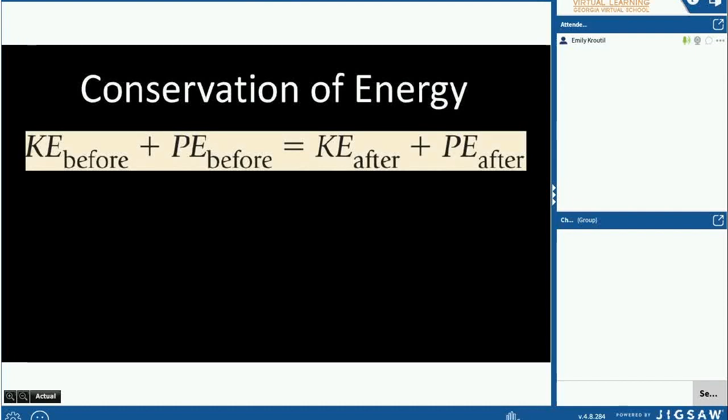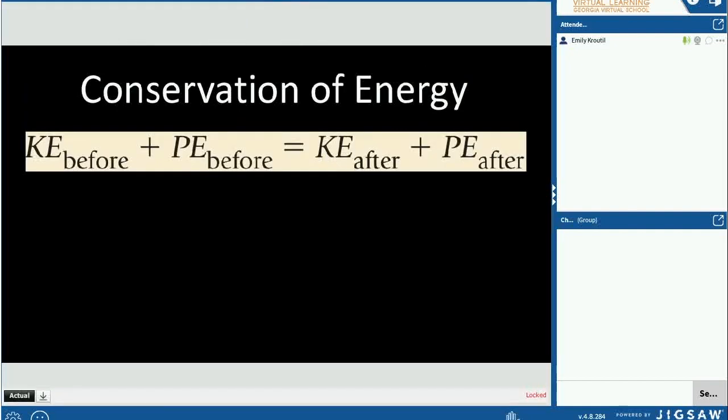So basically it's saying that the energy before whatever is going on is equal to the energy after whatever is going on. Now it's possible that you could have kinetic and potential before and kinetic and potential after. It's possible you could just have kinetic before and only potential after. You could have just potential before and kinetic and potential after. You can have any sort of combination.